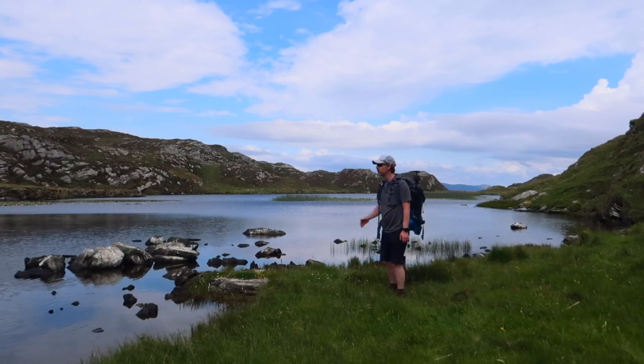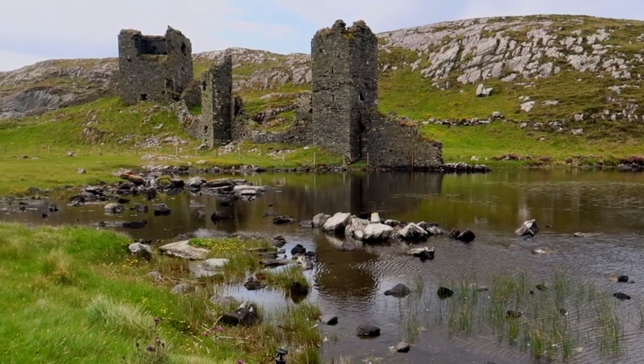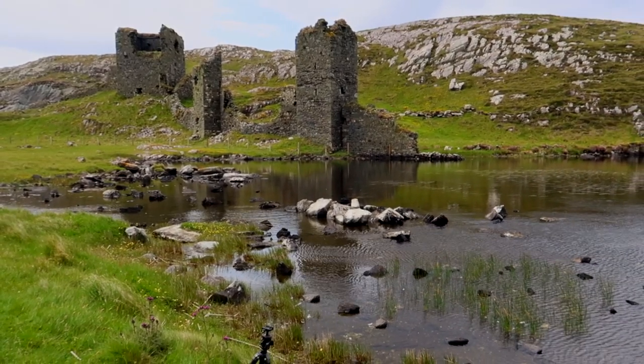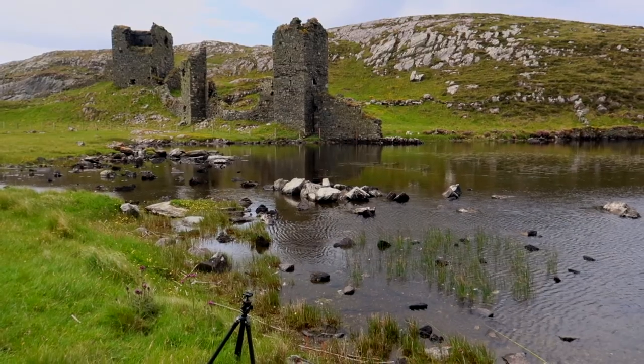The first spot I've come to is just down by the lake here. There's some nice rocks that are there. You've got the three castles as well that'll hopefully be nice in the frame. Light is kind of dull at the moment. It's in behind some clouds, but I expect that that's going to clear because there are some gaps within the cloud. But I'm going to get set up here.